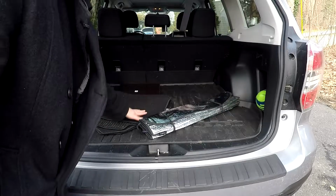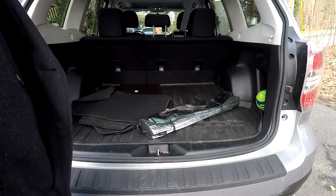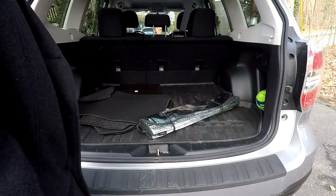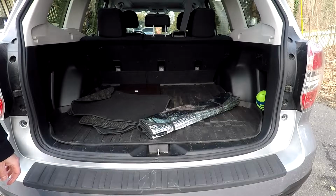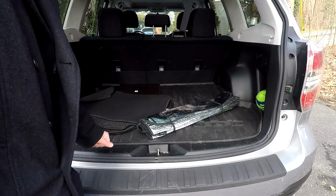You have plenty of room to store whatever you want to. It's probably about 2.5 feet tall, and it's a lot of room in here, which is really nice. As you can see, when I was pulling up the rear tailgate, it has an electronic release latch on the lower part of it that allows you to release it.